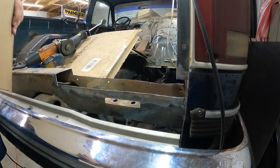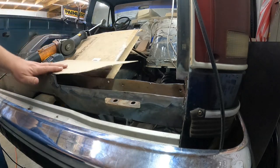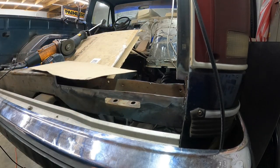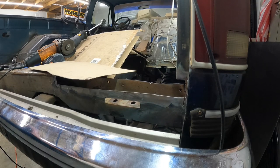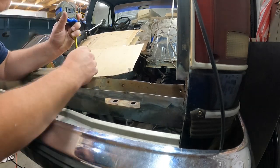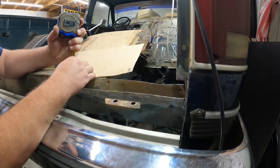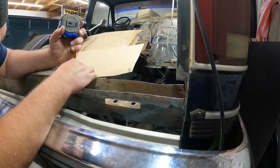Any unforeseen gaps or anything like that, I'll just stitch up with the welder, so no big deal there. I ain't afraid to jump a gap with that thing. All right, so we have got a gap here of something, but I can't tell what it is because all my numbers are marked off.